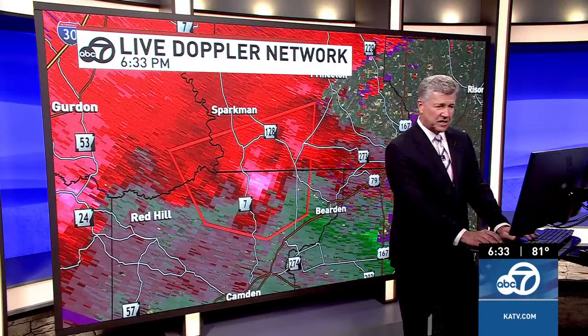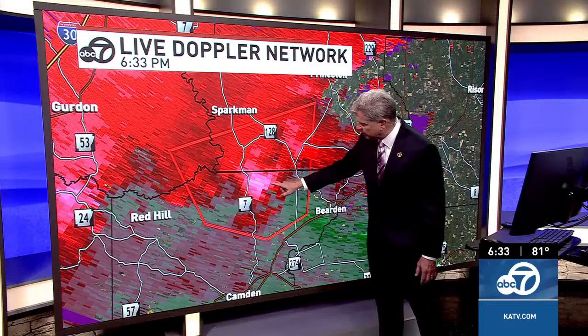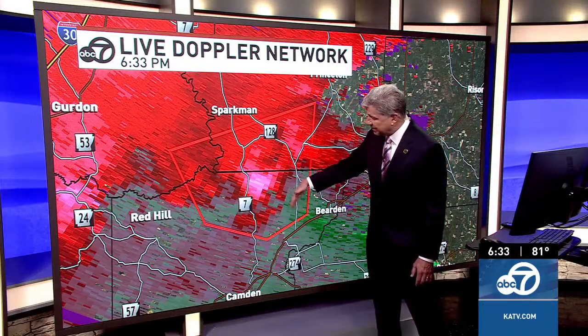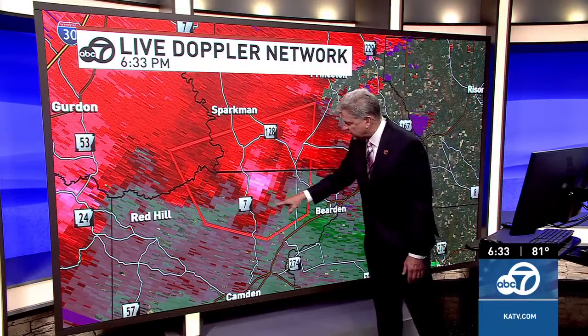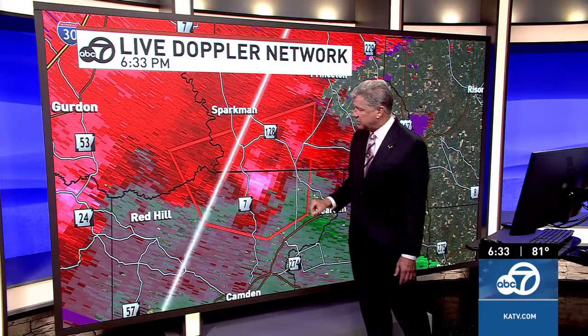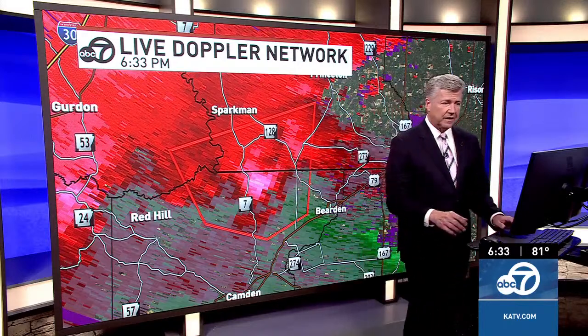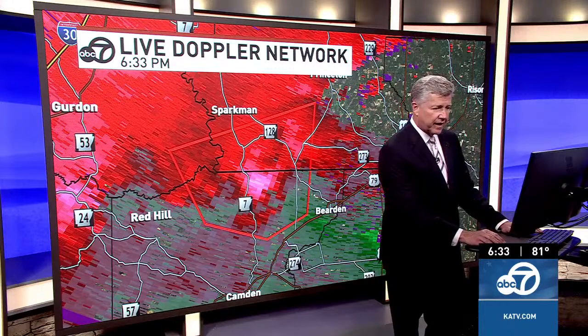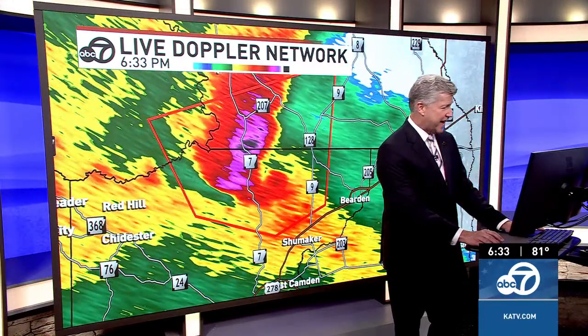We certainly do see, as it gets closer now to the radar site, this is just wind going away from the radar site in Little Rock. It's about 12 miles closer to the radar site than it was earlier. There still is a lot of wind energy with that, as it's just about to move out of Ouachita County, headed up towards Sparkman, in the vicinity of Sparkman anyway, along Highway 7. And it does have a hail potential.